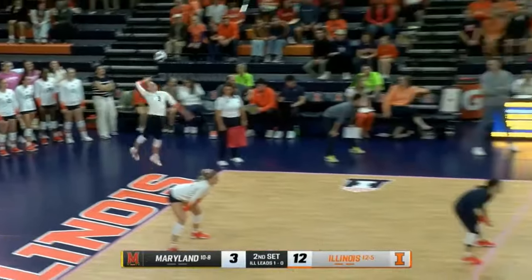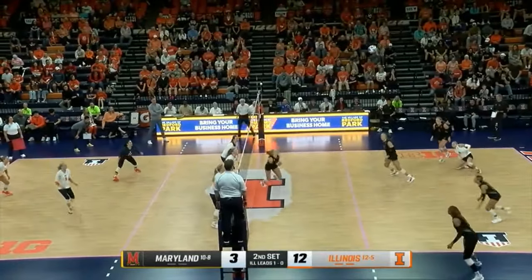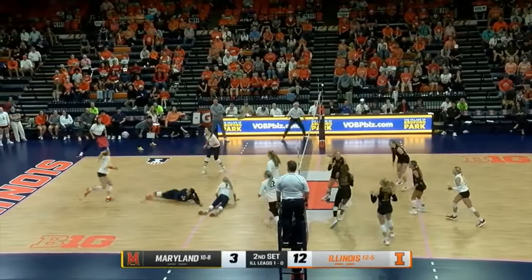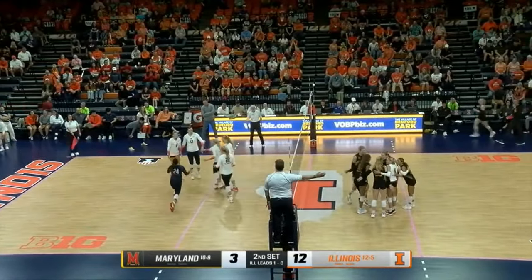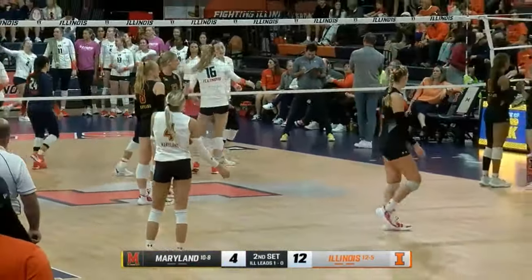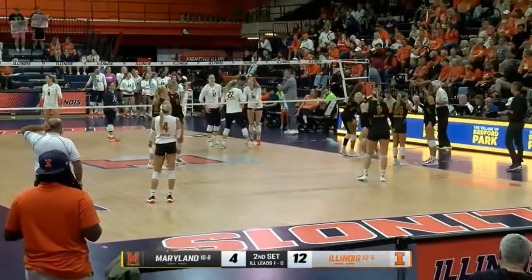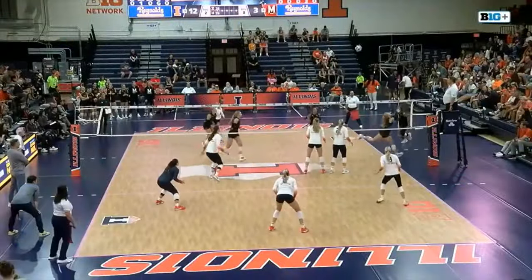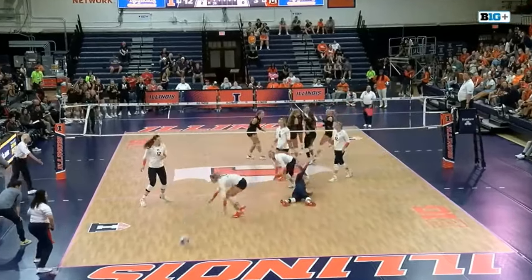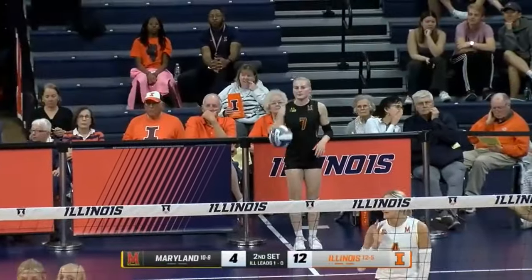So here's Berry at the service line, played by Gunter. Here's Bryant. Off the tape, trying to pancake it. It looked like it stayed alive, but nobody home for Illinois. And really smart decision by Sidney Bryant, just doing a nice roll shot in the middle of that Illini defense. Look at it, just perfectly in between all three of the defenders for the back row.